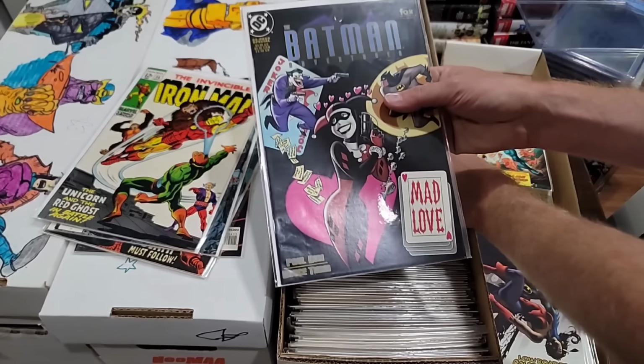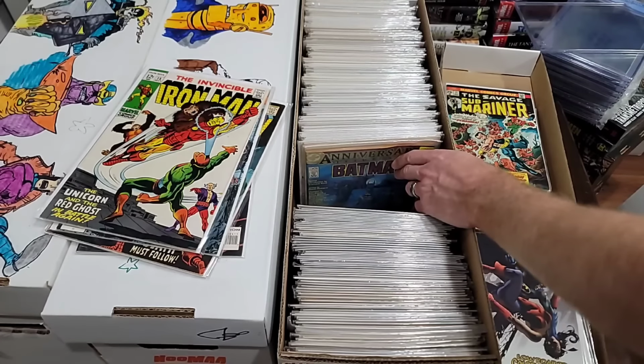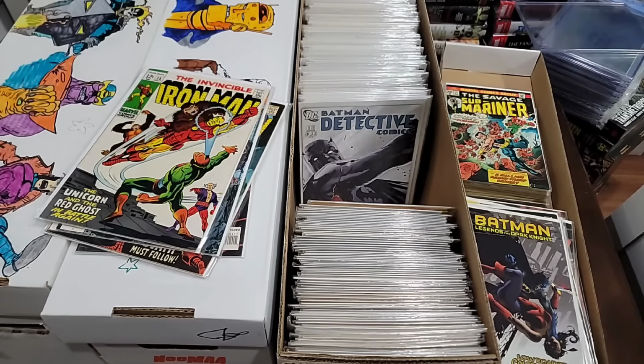Ooh, there we go. Batman Adventures. This is Mad Love. And this is in nice condition. I'm going to pull that one. But I mean, it's worth still. Oh, here's Spoiler. Stephanie Brown. A minor key. Oh, but that is a newsstand.